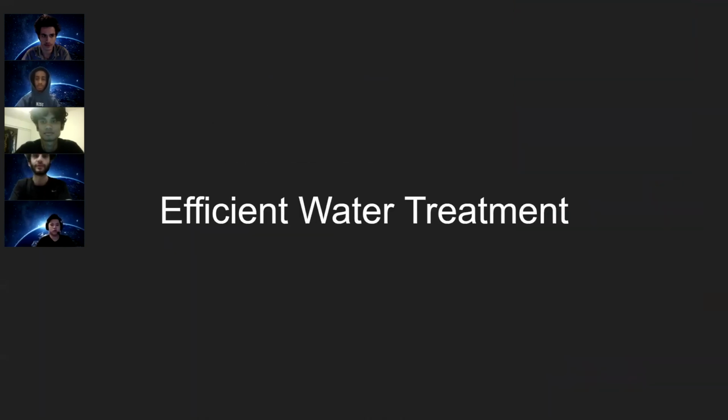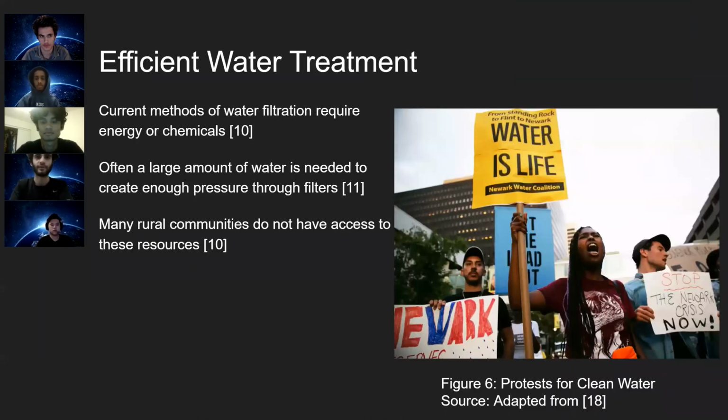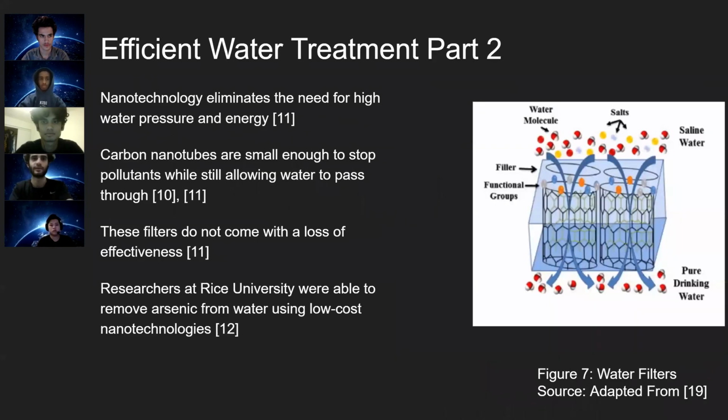Efficient water treatment. So our current methods of water treatment require lots of pressure to push water through a filter or lots of energy and chemicals to kill pathogens. This has environmental effects from the energy generation all the way to the disposing of the chemicals. And also rural communities, especially in developing countries, may not have the infrastructure to provide these high energy methods. So nanotechnology can potentially eliminate this problem.